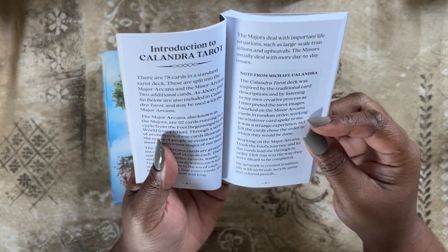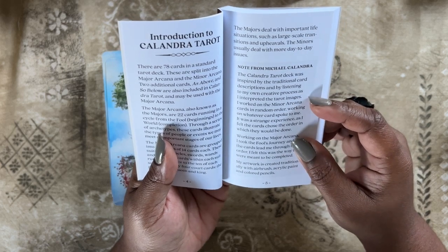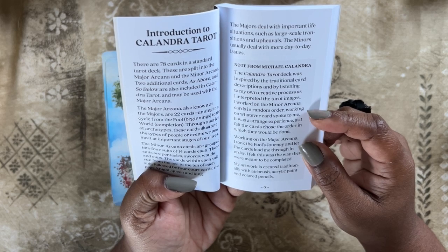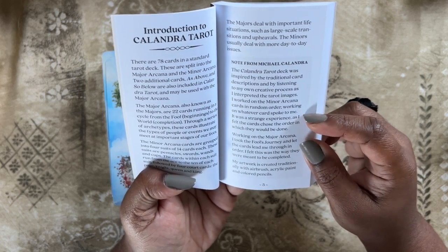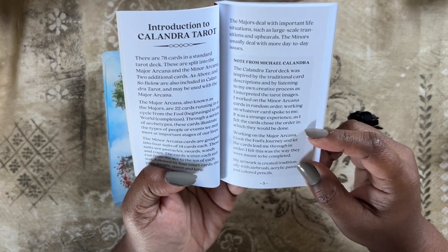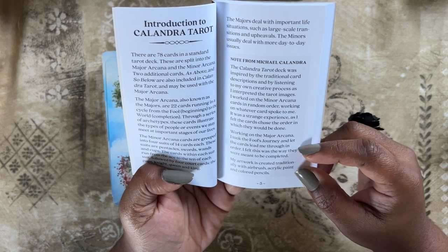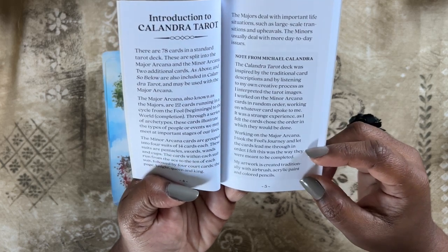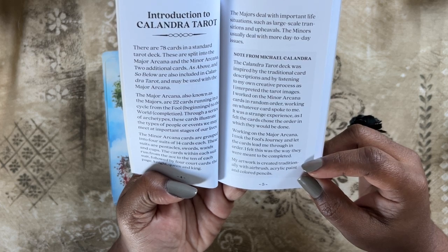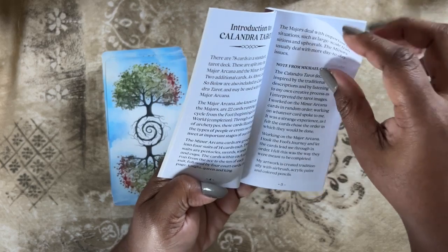The note from Michael says the Calandra Tarot deck was inspired by the traditional card descriptions and by listening to my own creative process. As I interpreted the tarot card images, I worked on the minor arcana cards in random order, working on whatever card spoke to me. And it was a strange experience as I felt the cards choose the order in which they would be done. Working on the major arcana, I took the Fool's Journey and let the cards lead me through in order. I felt this was the way they were meant to be completed. My artwork is created traditionally with airbrush, acrylic paint, and colored pencils.